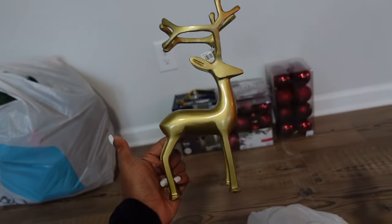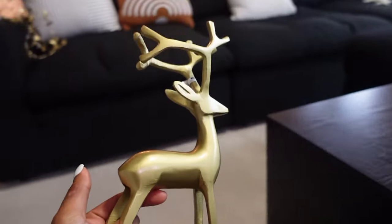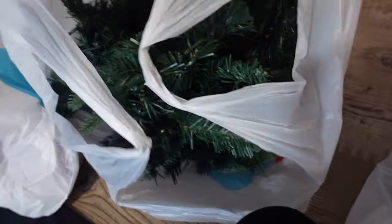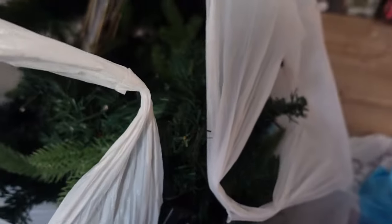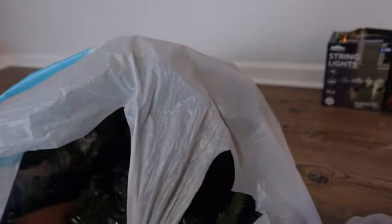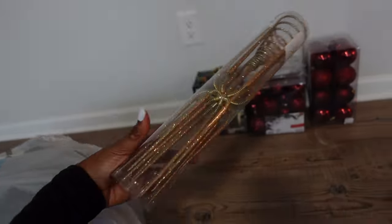And then we got a reindeer that's gold, which is really cute. I'm pretty sure that's going to go on the table. I don't know. Oh. And then in here are the garlands, which I don't know how this is gonna go, but we got two of them. One of them matches the wreath that's going on the door. It has the, what are those? Are those supposed to be cranberries? I don't know. And then this is supposed to be a tree topper, which looks really weird, but we shall see how it ends up looking.